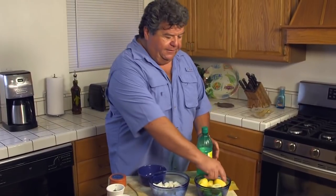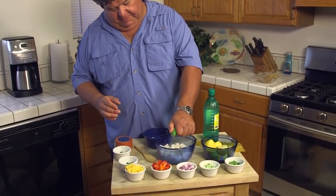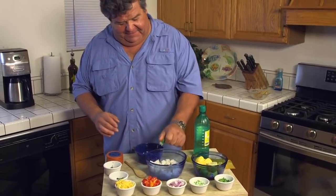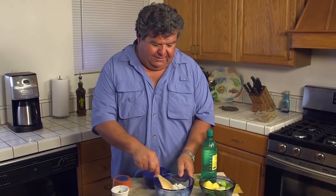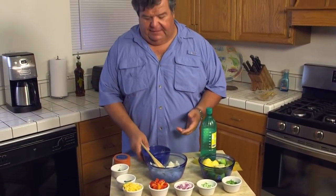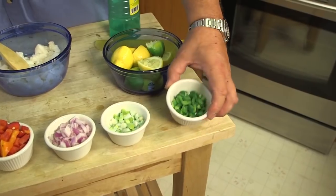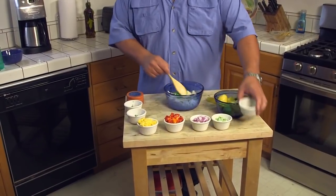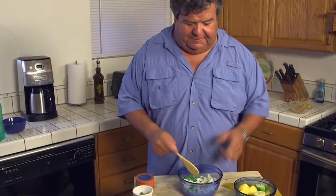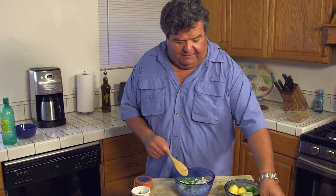Now, you can use actual limes like this one, but I get a little bit more juice if I just use the juice from the bottle. So that's already all cooking. Mix this in a little bit. And all I'm gonna do now is start adding my ingredients. It's very simple. I'm gonna start off with some jalapenos. And you can do it to flavor, if you want it spicy, you can add more jalapenos. I like it spicy, so I'm gonna use every chopped jalapeno I have.